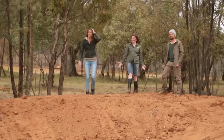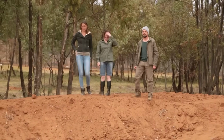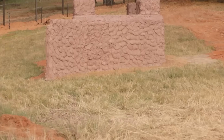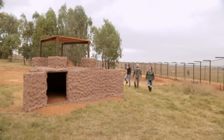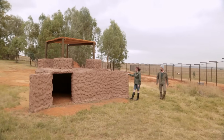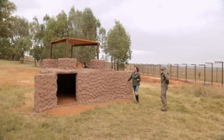Look at this. Wow. It's so deep. It's so big. And it's not even filled. I mean... The enclosures have been specifically designed to give the tigers a stimulating environment. Half a hectare of space with plenty of enrichment features. The idea of this, it's just they need sometimes, of course, shelter from rain, from hot weather, and also for their privacy.